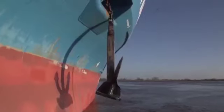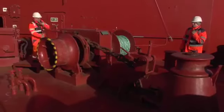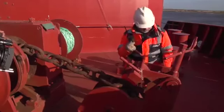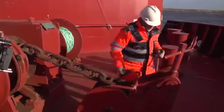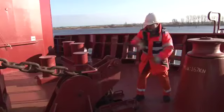The anchor should be properly secured in the hawse pipe to prevent it being lost during the voyage. Excessive slack may also cause hammering on the ship hull and the loss of the D-shackle securing pin. Secured anchors have to be put on tight brakes. The chain stoppers are to be engaged, and the chain should be further secured by lashings with turnbuckles or other similar fasteners.